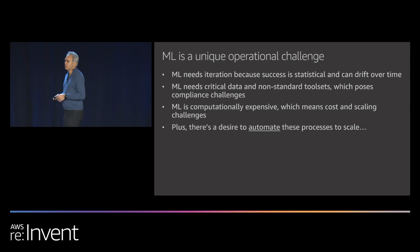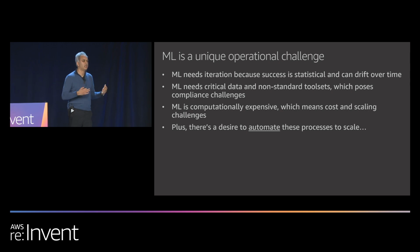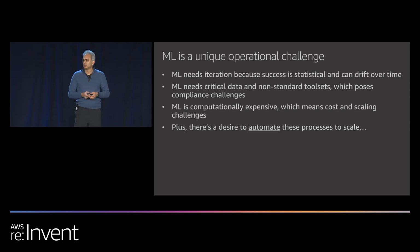However, we also have some operational challenges as you get into this realm of being able to scale up into higher and higher numbers of models and to be able to take on more and more challenges. Because initially, when you think about this infrastructure, you have to be able to have a data scientist who's involved in every aspect of going through this machine learning cycle. So it needs iteration. It needs iteration because it's statistical, things can drift over time. So if you look at things like the SageMaker Model Monitor, we're trying to look at things like that and automate some of those processes.